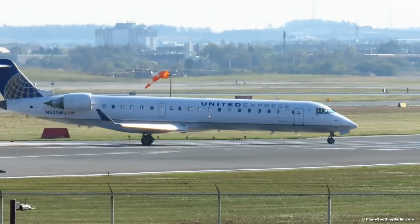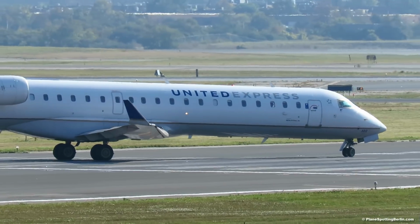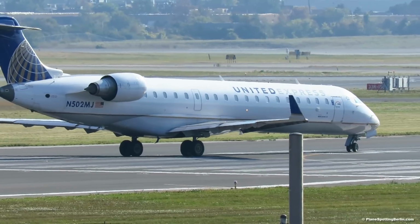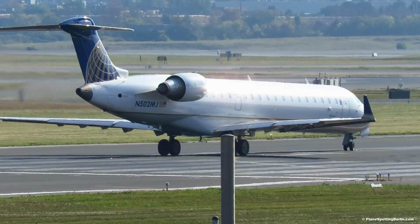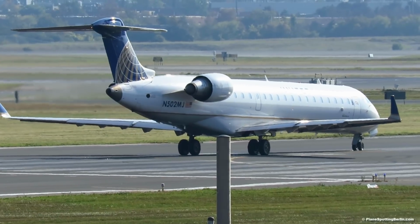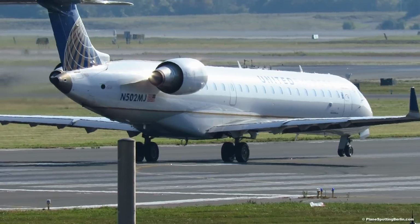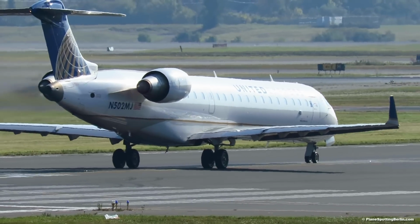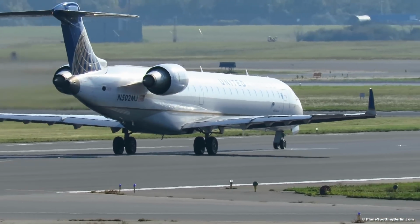Air Shuttle 6197, short delay for traffic crossing. Not cleared for takeoff, runway 23. Shuttle 6197, standing by. Jet 332, Toronto Tower, line up runway 23. Line up runway 23, Jet 332.